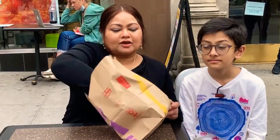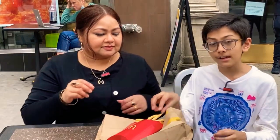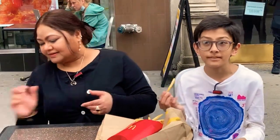Now it's time for McDonald's fries. So we are going to not waste any time and dig in. These are a classic. If you want good fries, McDonald's are infamous for them. Let's just see how they stack up to the competition here.